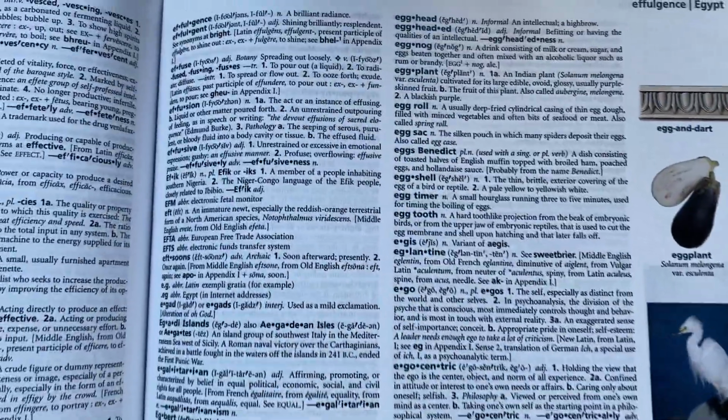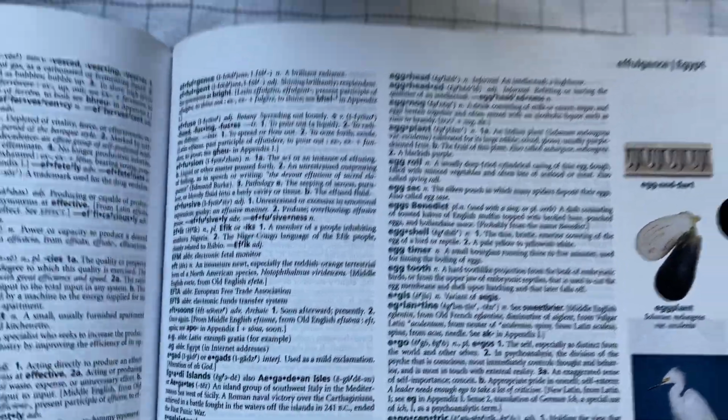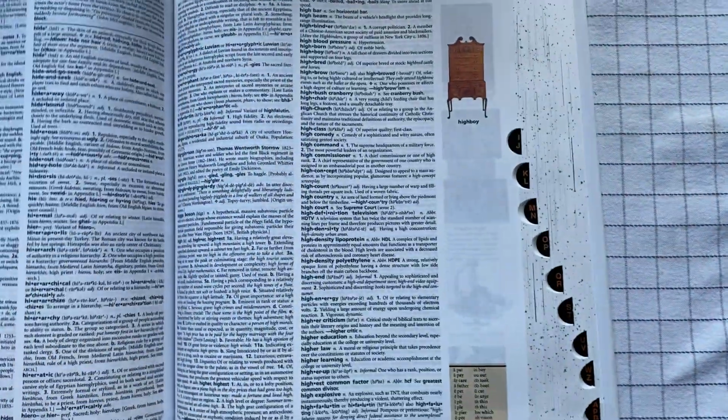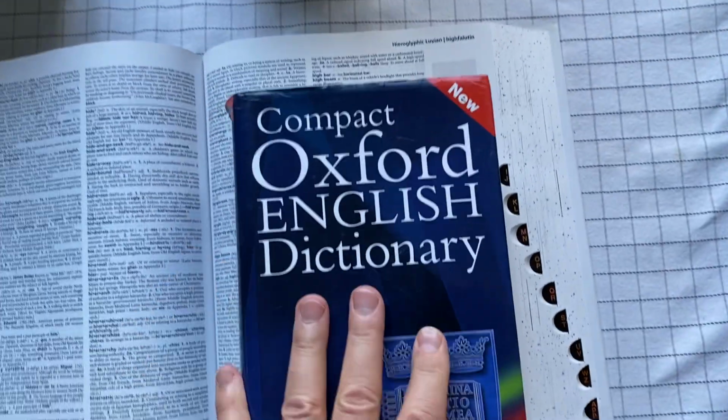So I have a couple of editions of this. This is the most recent one that I have, which is the 4th edition. And I think I've also got the 3rd edition. But this one sits in my daughter's room. And then lastly that I've got here is this little compact Oxford English Dictionary, which is smaller again.